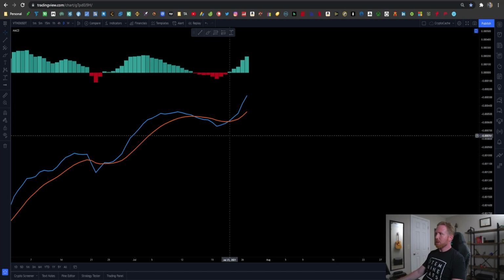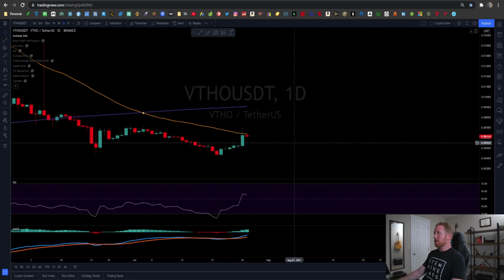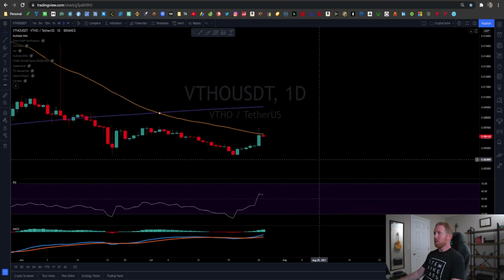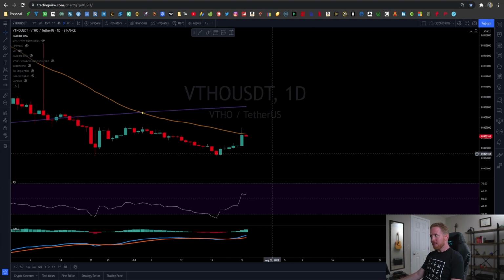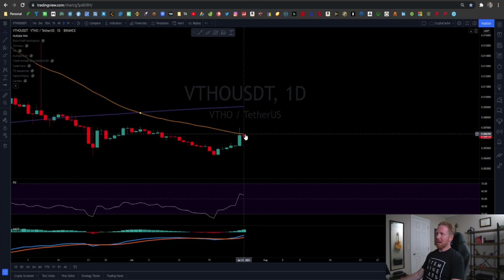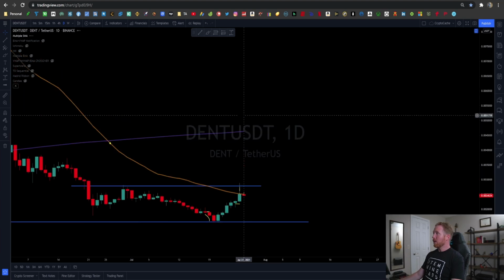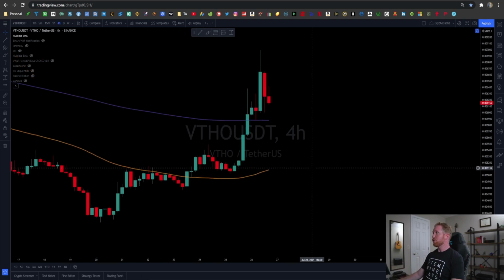Also had a convergence on the 23rd. It was a late bloomer, so to speak. Usually we see that convergence on the 21st. But nonetheless, it was ramped up and did very well for itself, more specifically in the last 24 hours. That's because of the massive ramp up from Bitcoin. And of course, the sell-off caused it to come back down below the 50. All right, let's take a look at the 4-hour chart next with VTHO.